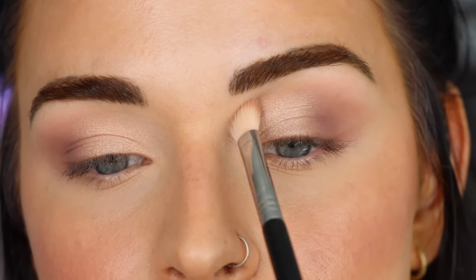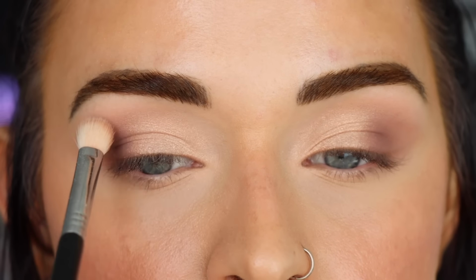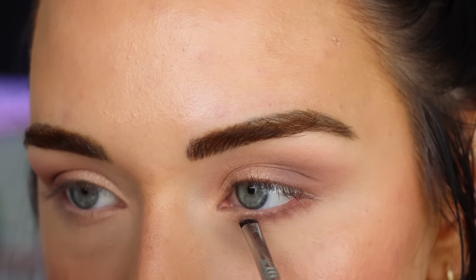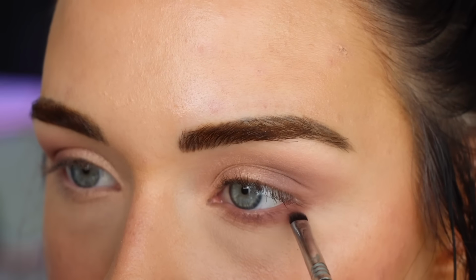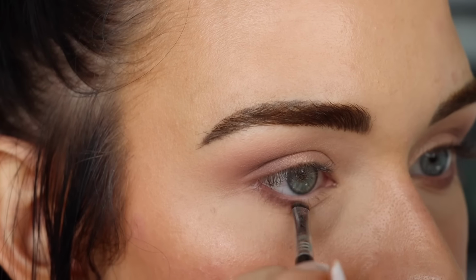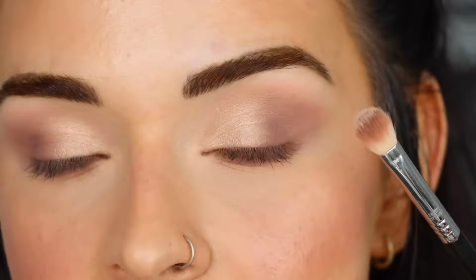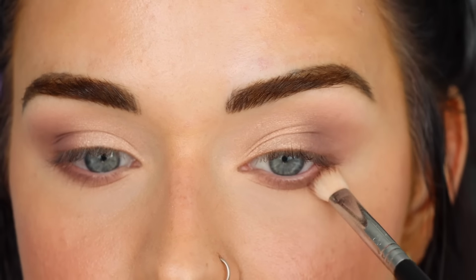Now I'm gonna go back to my blending brush and just blend around that shimmer right here in the crease. Now I'm gonna take More Sophisticated on a Sigma E21, and I'm gonna place this shade along my lower lash line. Now I'm gonna go back to that light Preppy shade on my E25 and use that to soften the lower lash line.